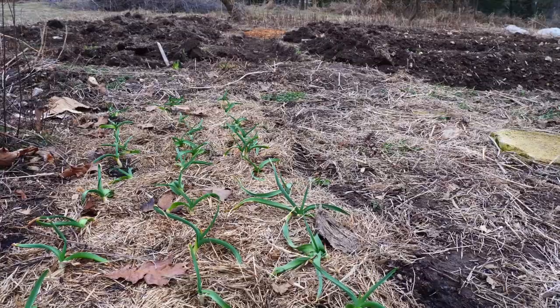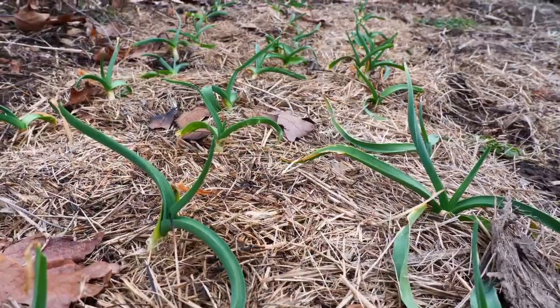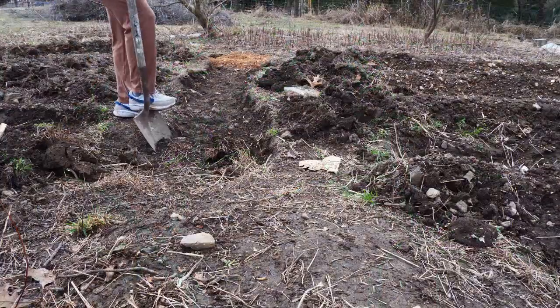As of right now, I have some garlic growing that I planted back in November, the 1st of November.